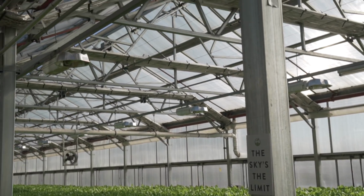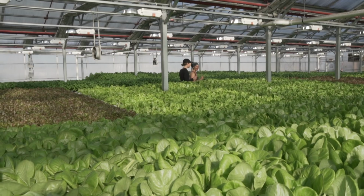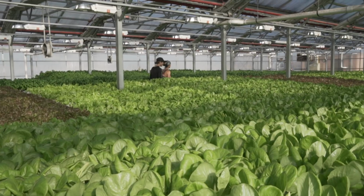And we built our first commercial-scale rooftop greenhouse in Greenpoint, Brooklyn. It was actually the first in the country. And it was kind of our proof of concept. That facility is still operational. And within a month or so, we had attracted customers like Whole Foods and chefs like Mike Anthony at Gramercy Tavern. And in the last couple years we have continued to expand.